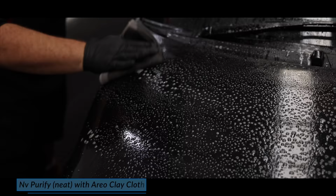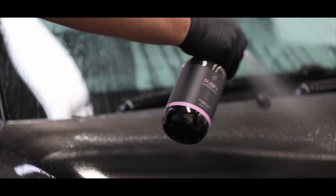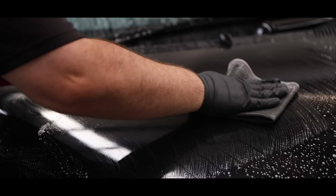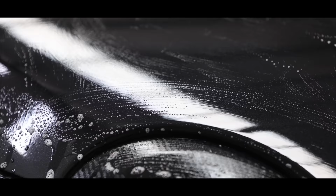On further inspection of the paint and trims, I could still feel some smaller and larger bonded particles that hadn't entirely been removed. So a claying process would still be needed to eliminate them. And I could also see some mild water sheeting and beading, meaning that there was still some lingering past waxes or sealants that needed to be further stripped off.